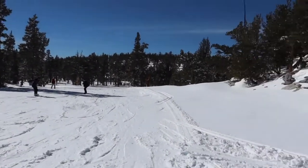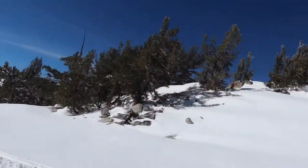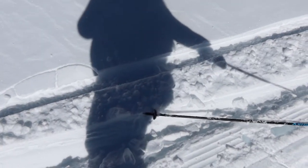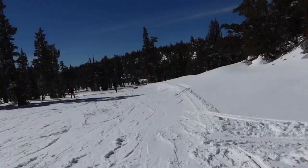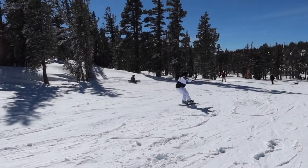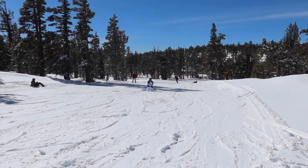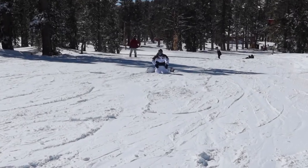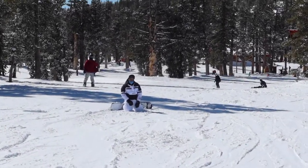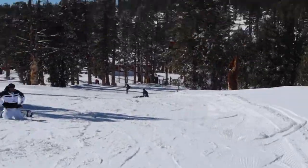Y'all, this is a shit ton of fun. I'm enjoying myself. I feel like Marcus is trying to grab my ski pole. So, before I roll down the hill. Yes, sir. Let me zoom in. It's windy out. Did it hurt? Good. All right, y'all.